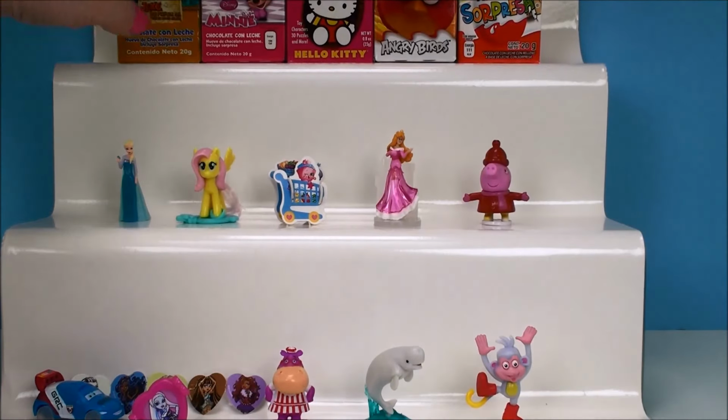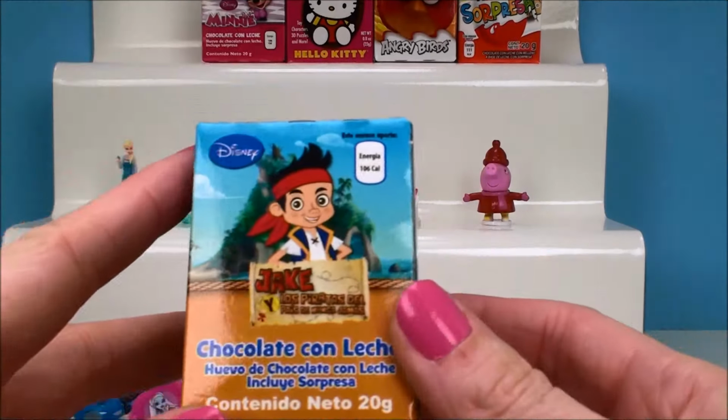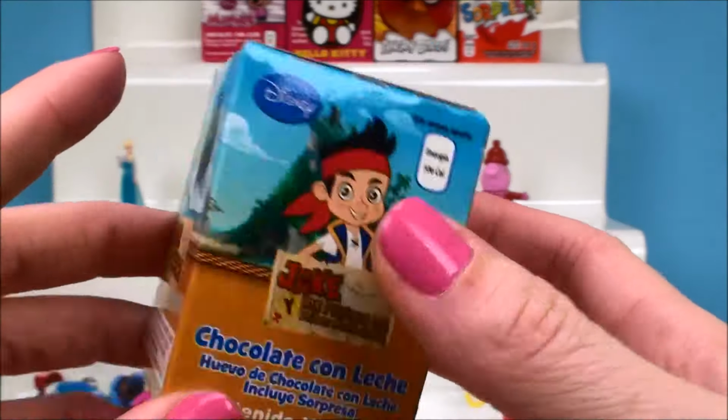It's so funny. We keep getting the different eggs. All right, so here is what I think is a Jake and the Neverland Pirates egg. Let's see what we get inside.